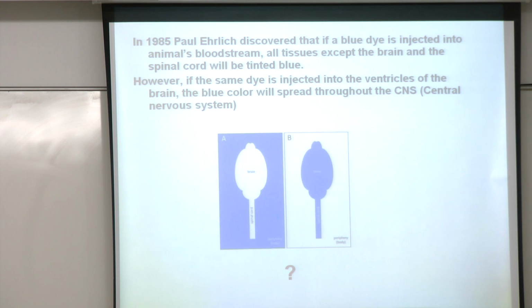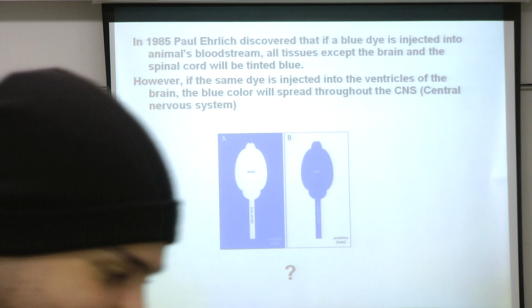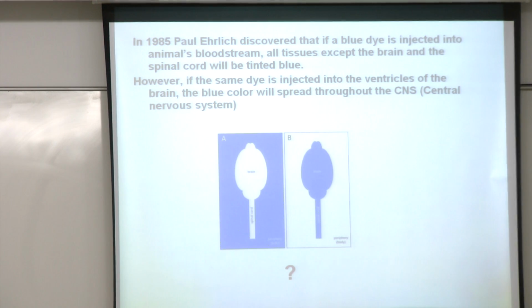What you said before about those blocks. The blood-brain barrier, exactly. Exactly. You got it, but I didn't. How can you prove it? Yes.